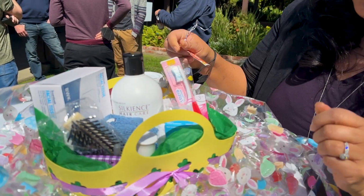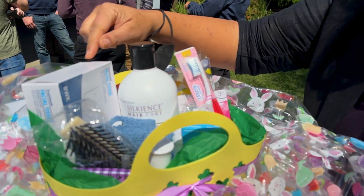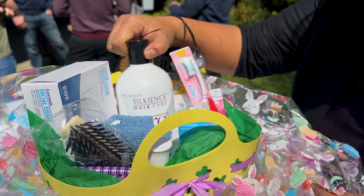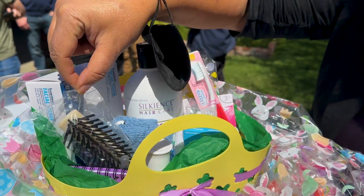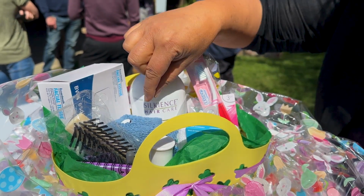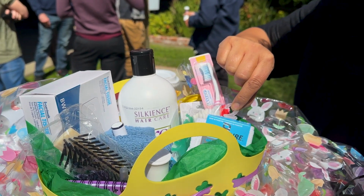It's plastic, it's sturdy. Inside we have lots of fun things. A whole box of facial tissue, a whole bottle of 2-in-1 shampoo and conditioner. They have a whole bottle of shower gel. They have their own hairbrush. They have their own washcloths, 2 washcloths. There are also chapstick. There's a pair of socks.